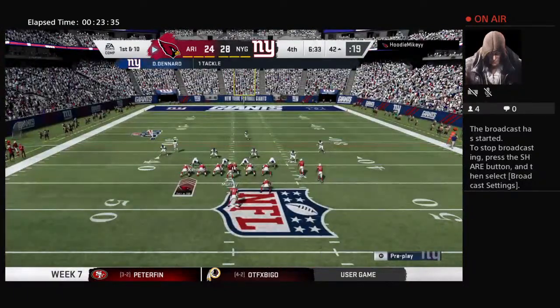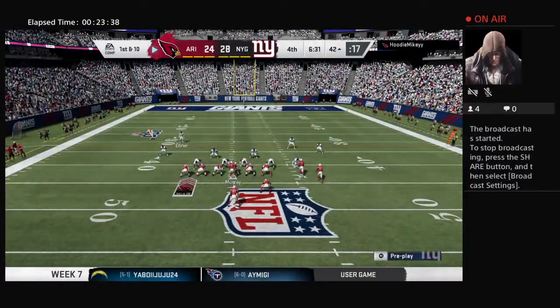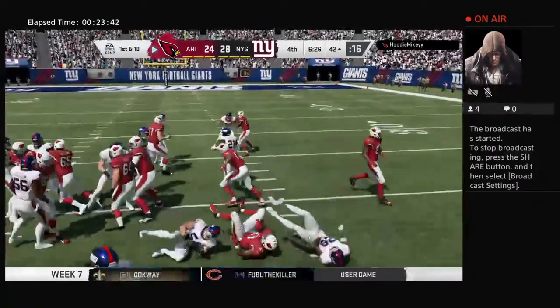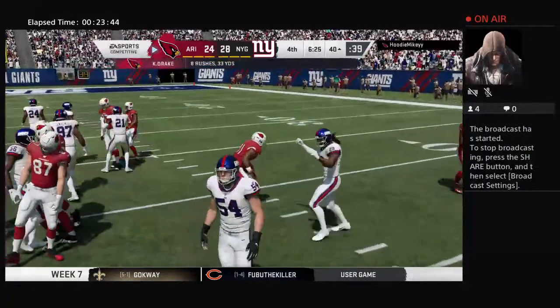All runs on this drive so far. It's 1st and 10. Now Drake. Not much there. Maybe a couple as he's taken down at the 40.